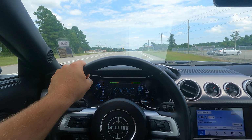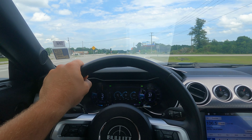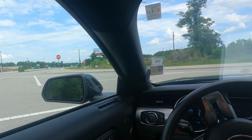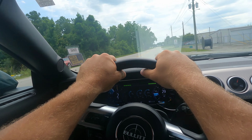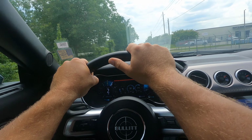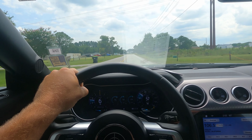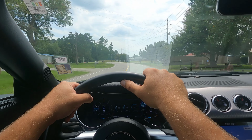I'm gonna let it rev match. Oh yeah, she's rev matching on her own, which is pretty neat. Never had a car do that. I always have to do it manually. Here we go. She's fun. Fun and peppy.